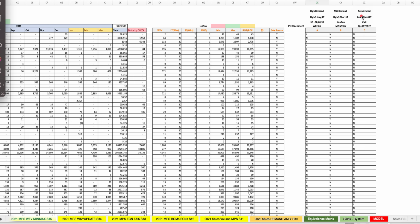And then the C items are items that are low cost, and they're normally commodities like screws and things that you can buy anywhere. What you want is to place orders every quarter if possible, because you want your guys to be focused on the big rotation and high dollar items, right?